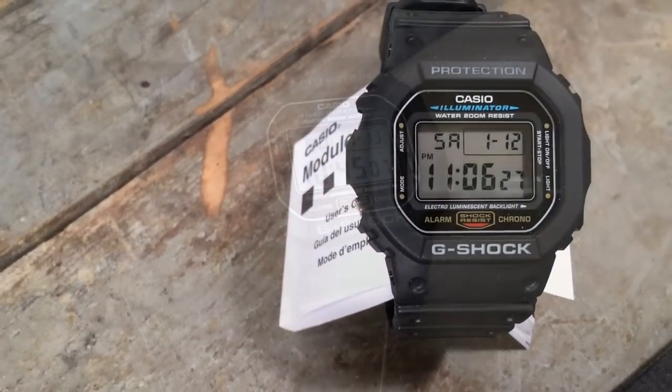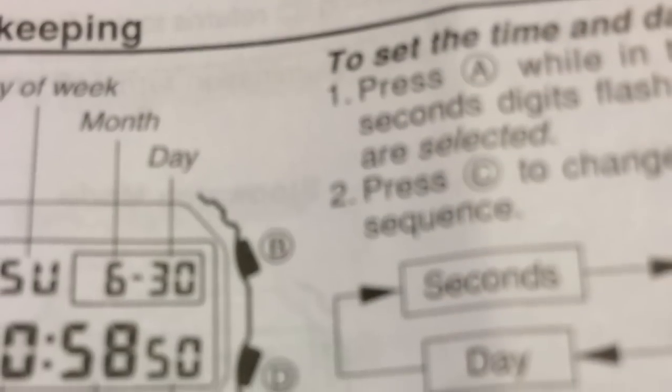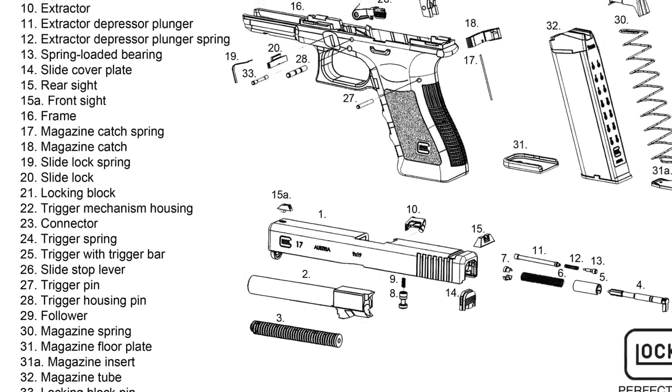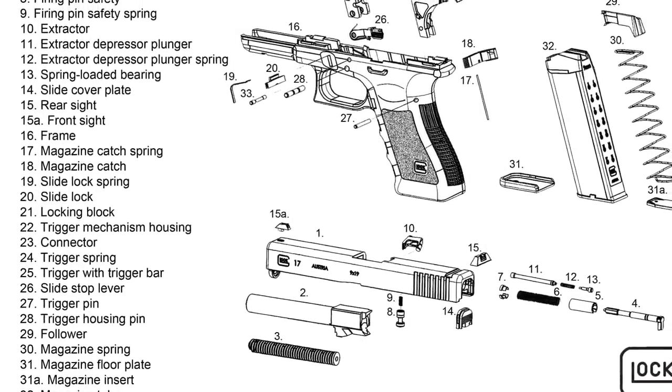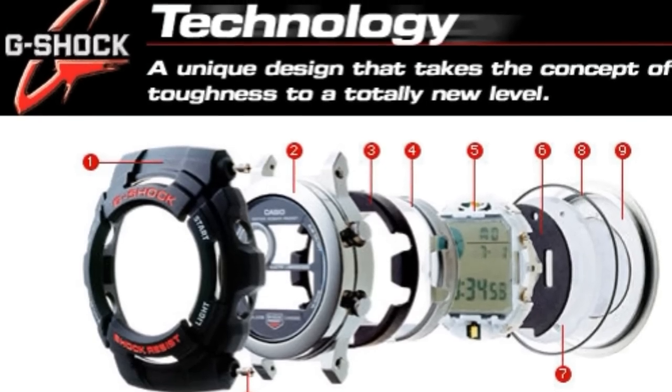Okay, so this has been fairly far-reaching. Let's explicitly draw out the similarities of the G-Shock and the Glock. Both were developed in the 1980s as an attempt to achieve a greater level of toughness and durability through simplicity of design and innovative implementation of materials.